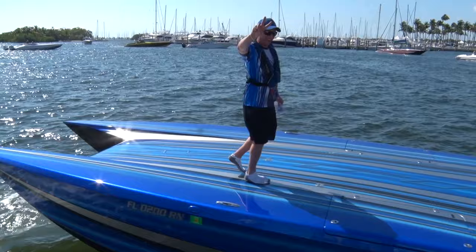And our drone pilot, Andre, is sitting way, way back there on the shoreline, but somehow managed to get in close and get a nice shot of this 41 Nighthawk getting up on plane. Check it out.